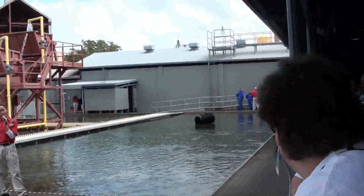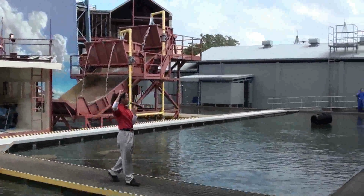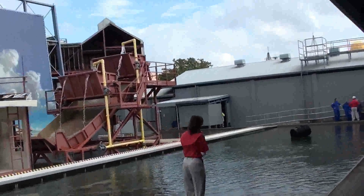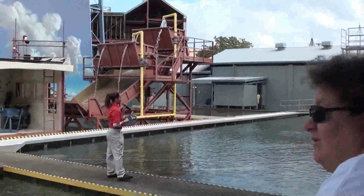If you're celebrating the fact that you're on vacation, you might want to back up so you can stay dry. We're about to be celebrating with you guys today. For those of you in the front row, you might want to take a couple of steps back away from the railing. That will keep you a little bit drier here in our show, and it'll give you a better view of those overhead monitors.